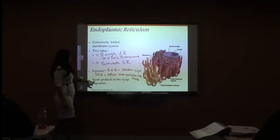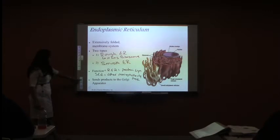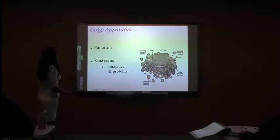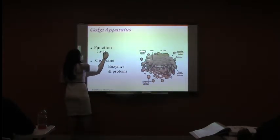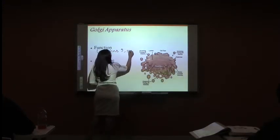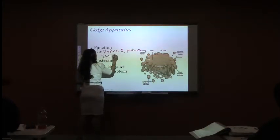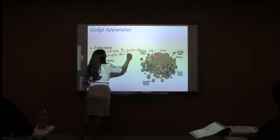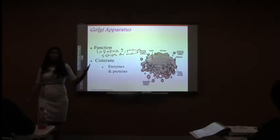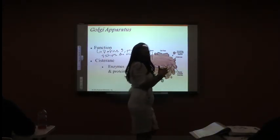Once the product is made, it sends the products to another organelle called the Golgi apparatus. Am I going too fast for you guys? Now, the Golgi apparatus function is to refine, package, and ship the material. Meaning, the material that the ER just produced, it gives to the Golgi apparatus. Now, the Golgi apparatus will refine it, package it, and then ship it.